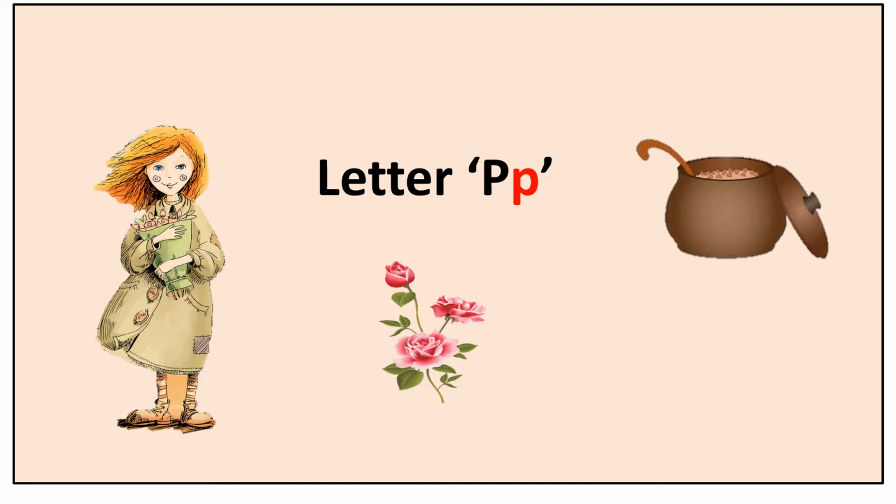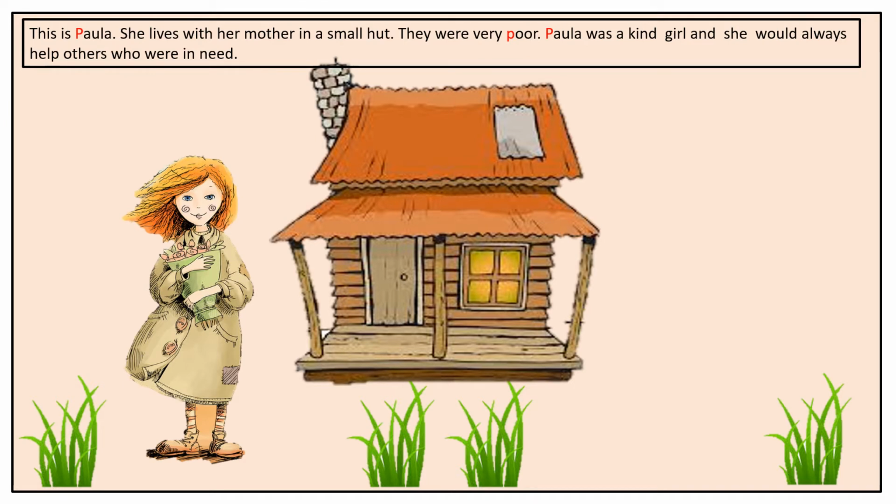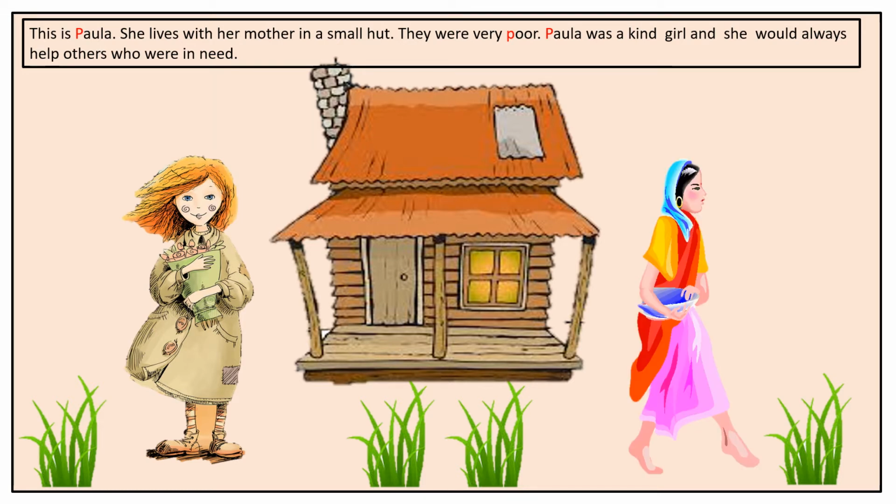Her name is Paula. This is Paula. She lives with her mother in a small hut. They were very poor. Poor ka matlab hota hai gareeb. Wo bahut gareeb the. Paula was a kind girl and she would always help others who were in need.